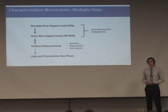The measurements that we perform in order to actually study the crystals are resistivity, magnetization, and heat capacity measurements, which are all interesting in themselves, but can also tell us things about the transitions in the materials. Usually you will see some kind of feature or spike in these graphs to indicate that a transition has occurred, which helps us map and characterize the phase.